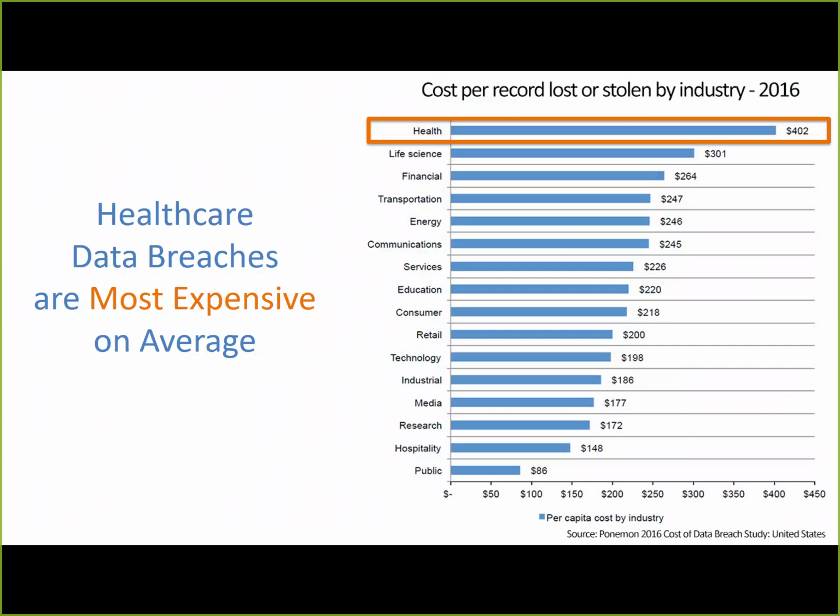In this graph, if you look at the bottom, public records are worth about $86 per record, and they're the lowest on the totem pole in terms of value, but they still have value. Now, healthcare records are almost 5 times more valuable than that at $402 per record. This is from a Ponemon study from 2016 on the cost of records per industry.